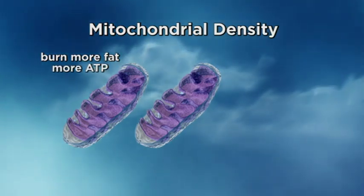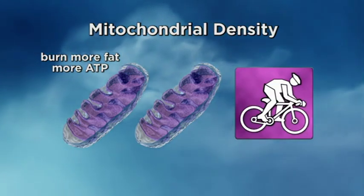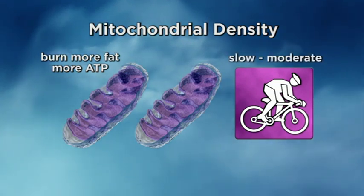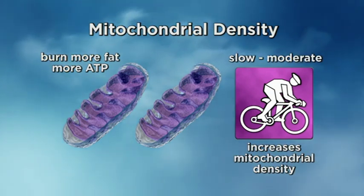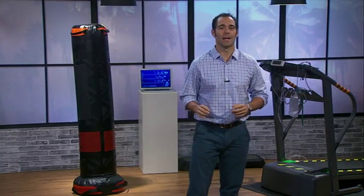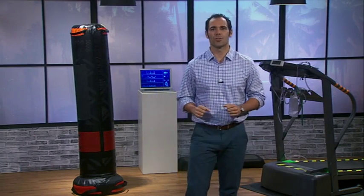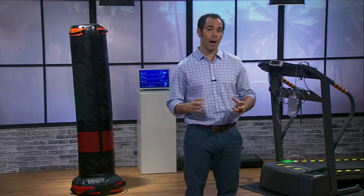Now, it's well known that aerobic endurance exercise training, something like cycling or jogging at a slow to moderate pace, will increase your mitochondrial density. But are there other things and other ways we can do this? We hear phrases like fat burning and belly busting and trimming and slimming in the exercise industry all the time. And some of these phrases even suggest that you can spot reduce or lose weight from one specific body area. But is this true? Well, the answer is no.